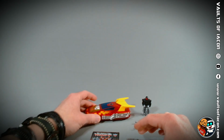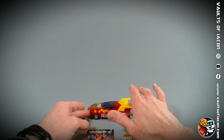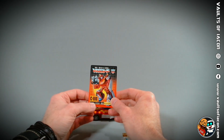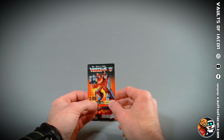Now then, the number thing. So this reissue set, this Transformers collection, has on here, this is the Japanese tech spec ID number C110.